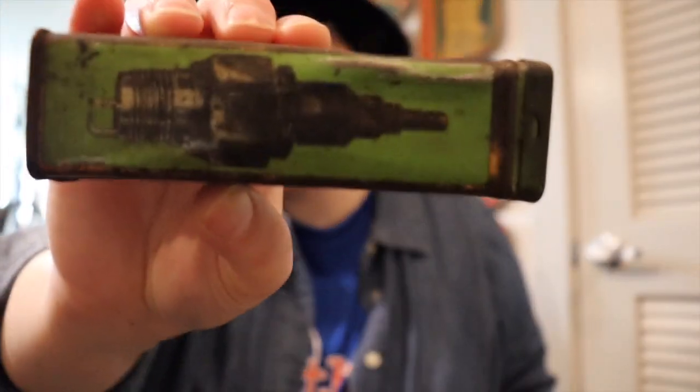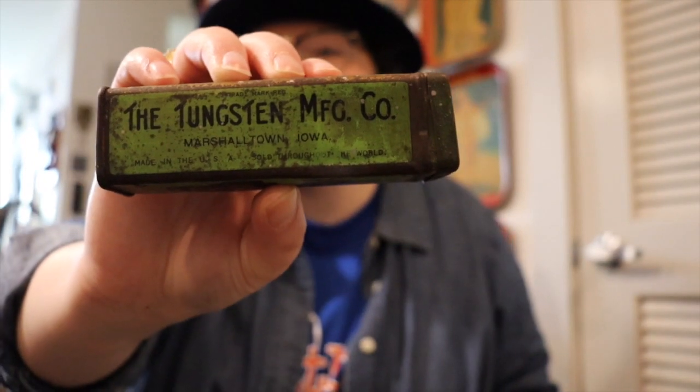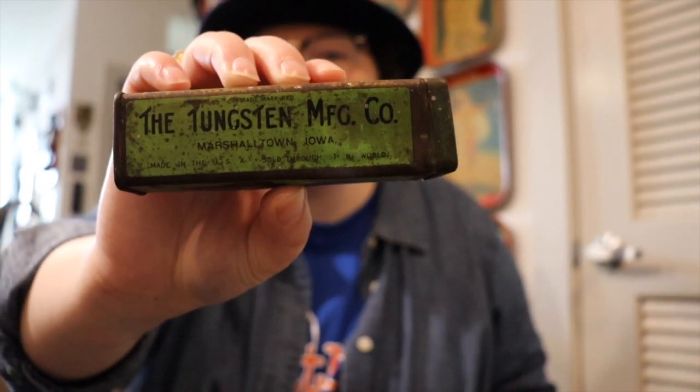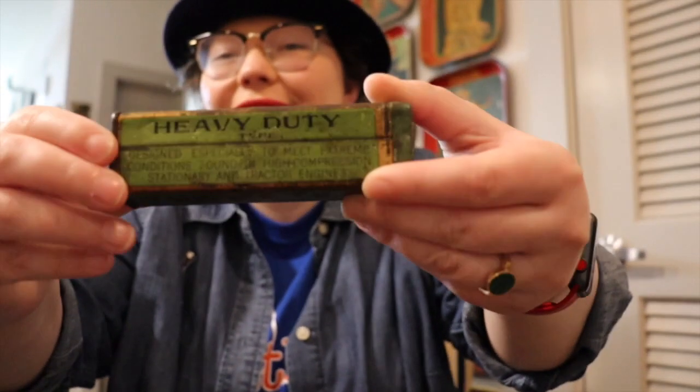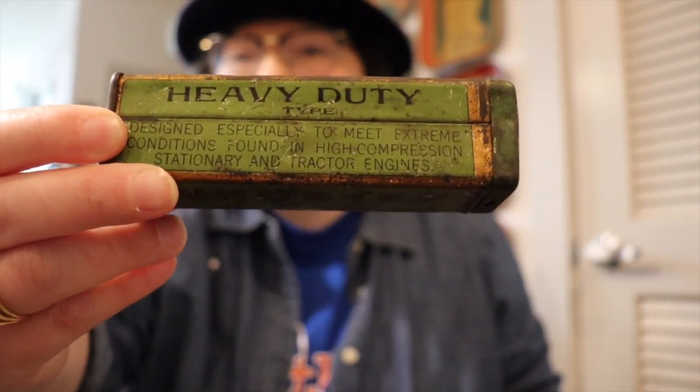And look at the graphics. Look at that old spark plug on there. I mean, this is just fantastic. It says the Tungsten Manufacturing Company out of Marshalltown, Iowa. Of course, everything's made in the USA back then, because quality was so important. We've kind of gone away from that now, unfortunately, with our products, but you see a lot of things being marked heavy duty or made to last, because things really were made better back then.